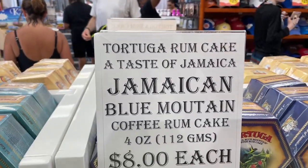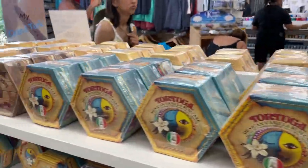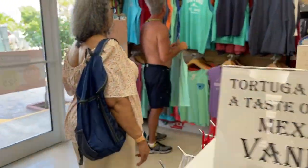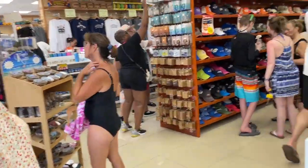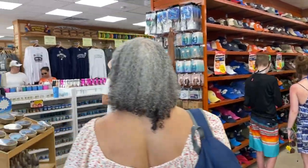Jamaican Blue Mountain Coffee rum cake. Oh boy. $8. Bracelets.